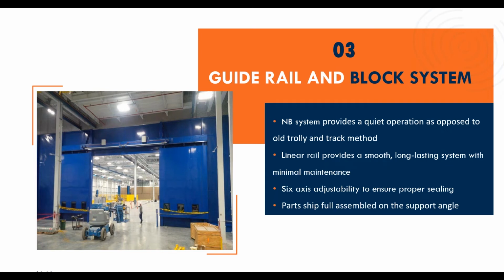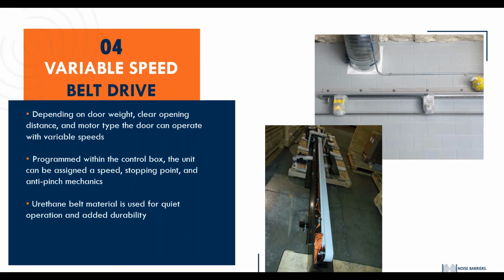Here's an example of a biparter, big one. You can see the size of the guy in the opening there. I dare say it was 30 foot. I think it was 28 or 30 feet. Quiet operation, extremely quiet. You don't hear any tracks and trolley, no Richard Wilcox, no rollers. It's all done on linear track and linear bearings with a neoprene belt drive. Adjustability then, once it's installed, gives us great sealing. That's just one more thing on the belt drive. You can see it's all on there, even the belt. Nobody's field fishing the belt onto the sprocket and the drives. It's already been done and tested.